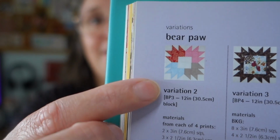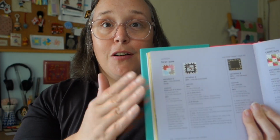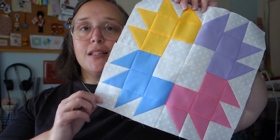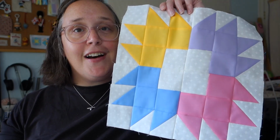But this variation of the bear paw I've always wanted to make, and I think it's perfect for all of these fabrics. So this is the one that I've decided to do, just this tiny little one in the corner. It's a variation, as I said. It's not a traditional bear paw, but it's a variation of it. So I decided to do a mock-up version of the block out of some scrappy fabrics, and that's what it looks like. And I really like it.